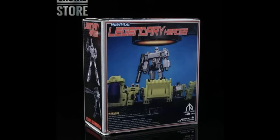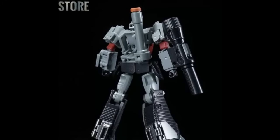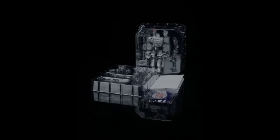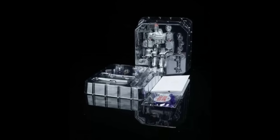SOUNDWAVE have actually got some pre-orders up for the NEWAGE take on a G1 Megatron, and this looks absolutely awesome. Very nice looking. This is definitely something that I think I'm going to end up picking up. Really getting into my NEWAGE Legend stuff, all the stuff that he comes with as well. NEWAGE for me really smashing it out of the park this year with all of their releases, so I'm fully excited about this one.